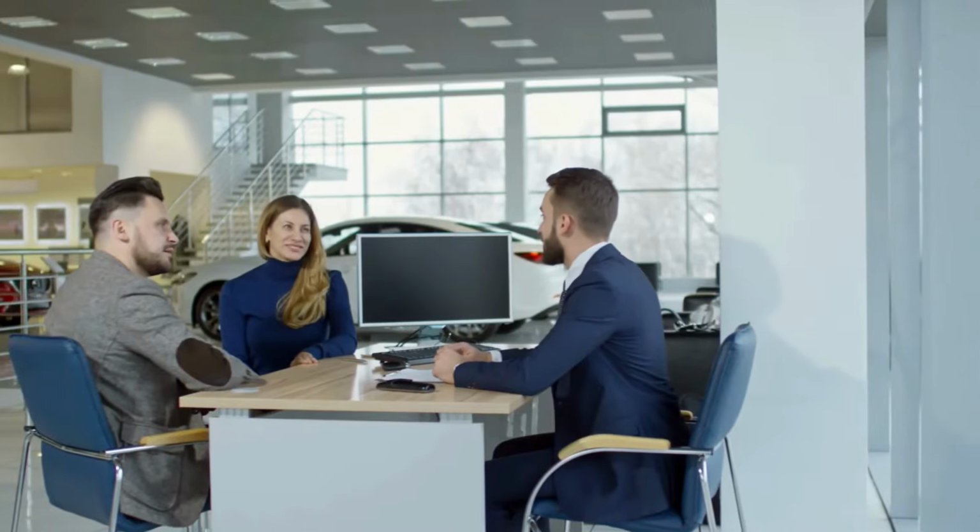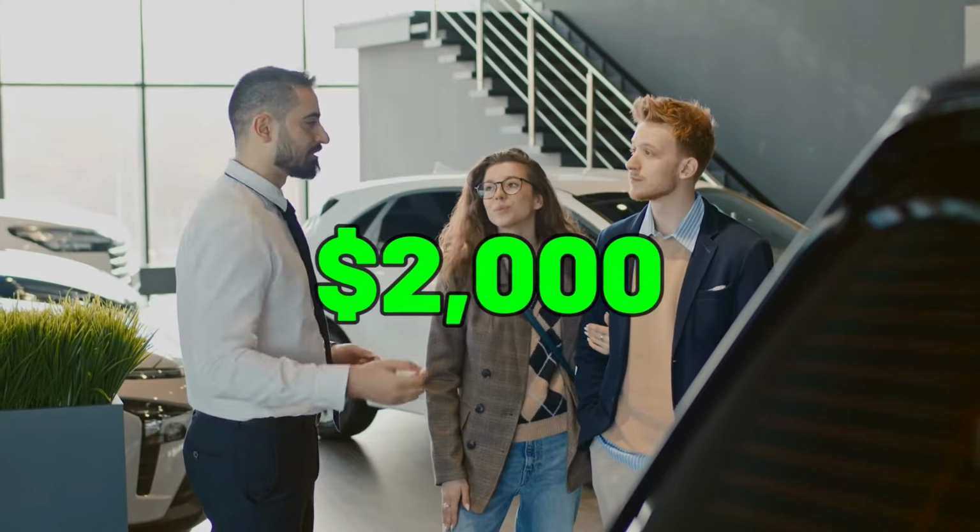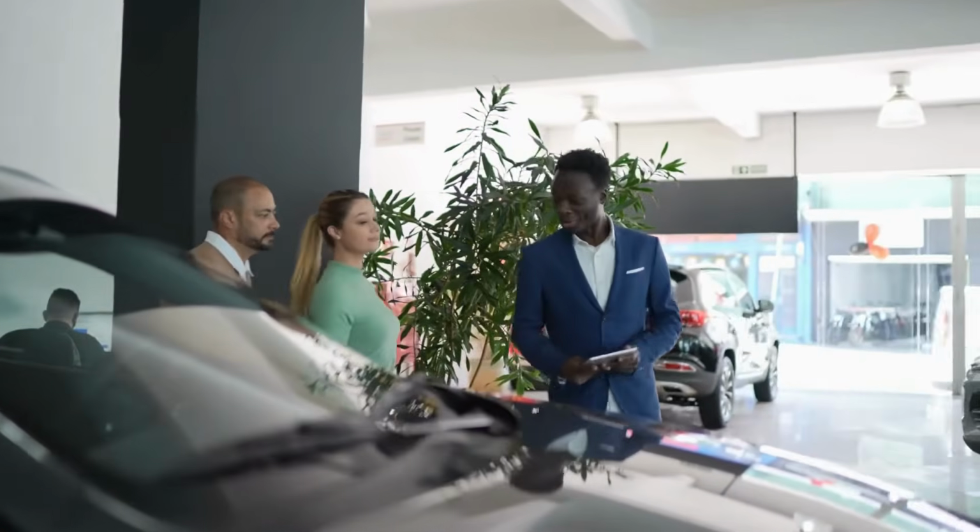Customer focused on monthly payment? Lower it by $30 while simultaneously reducing trade value by $2,000. They win the battle, you win the war.